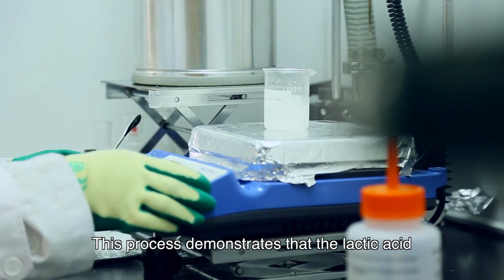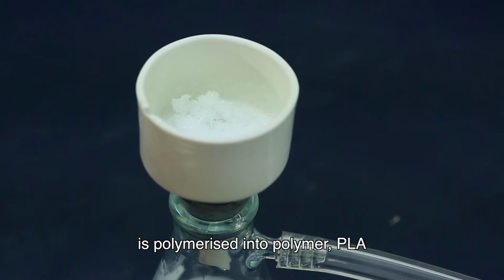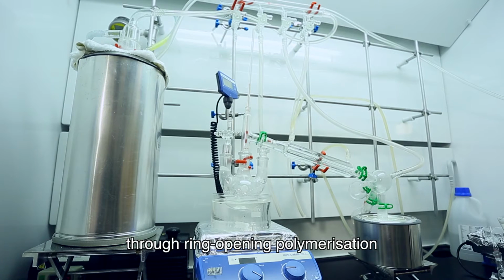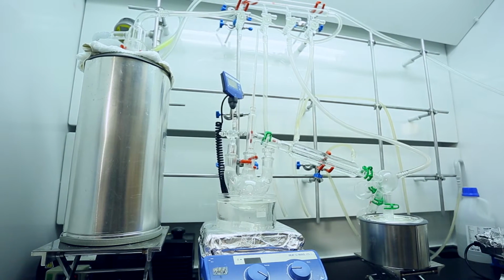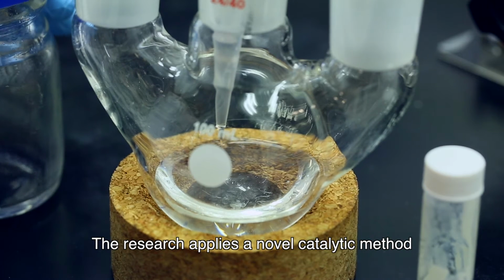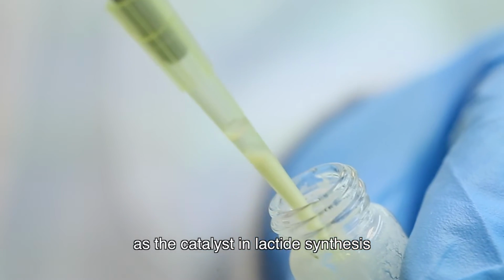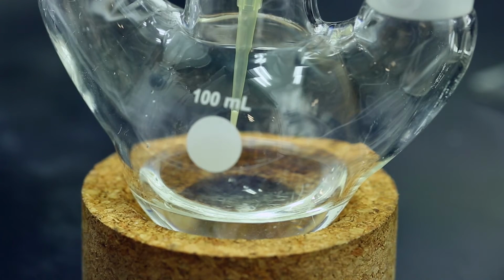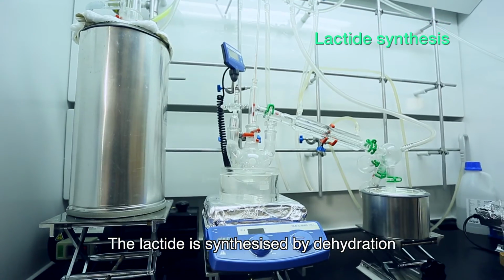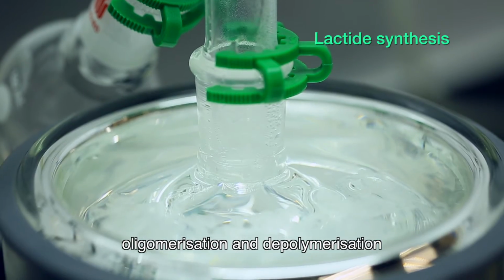This process demonstrates that the lactic acid recovered from the fermentation broth is polymerized into polymer PLA through ring-opening polymerization. The research applies a novel catalytic method with zinc oxide nanoparticle dispersion as the catalyst in lactide synthesis. The lactide is synthesized by dehydration, oligomerization, and depolymerization.